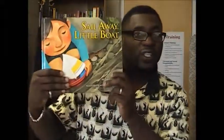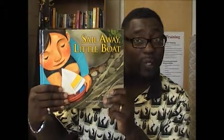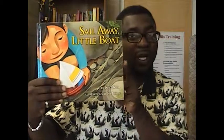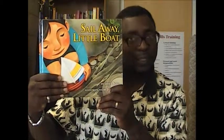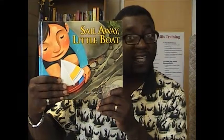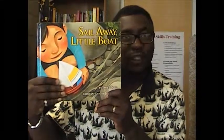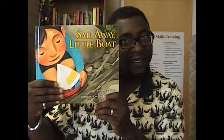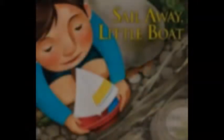This book is called Sail Away, Little Boat. It's written by Janet Buell and illustrated by Jui Ishida. In this book, a little boy sends his little boat on a journey. It's an exciting and daring journey. And we'll have to see what that boat's gonna find. Let's find out.